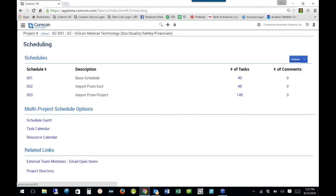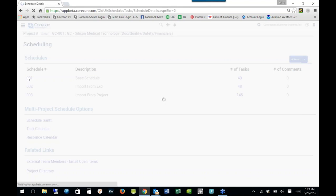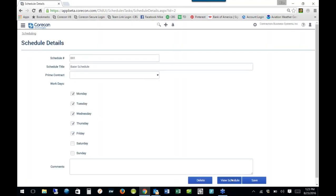Let's take a look at scheduling here. We can have multiple schedules to a project, and the benefit here is that depending on the progression of the project, you may have a preliminary schedule out there, but now that you've got construction drawings, you want to do a new schedule. We could also do a schedule based on phases. There's a lot of different ways or reasons why we might want to have multiple schedules to a project. Let's take a look at this one here, and let's view it.